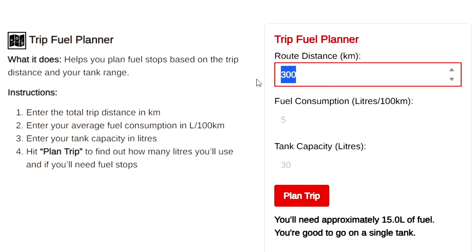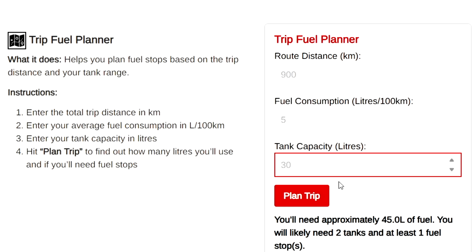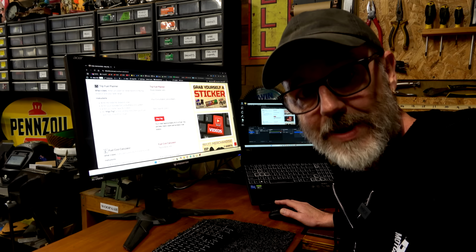Now let's bump that up to 900 kilometres with everything the same and plan that trip. It's now going to tell you you'll need approximately 45 litres of fuel. You will likely need 2 tanks and at least 1 fuel stop to get there.